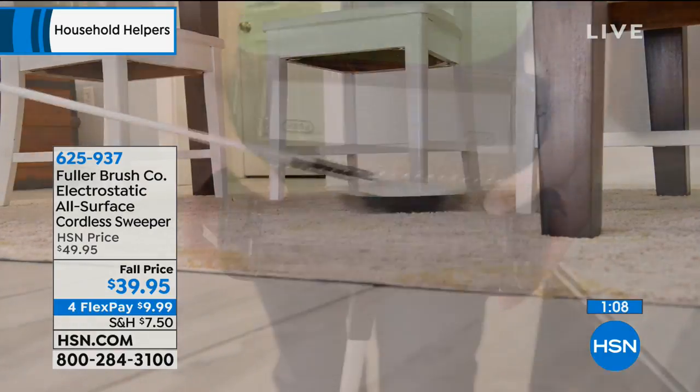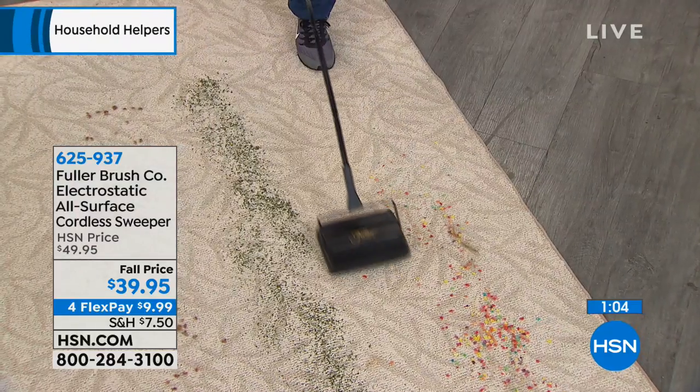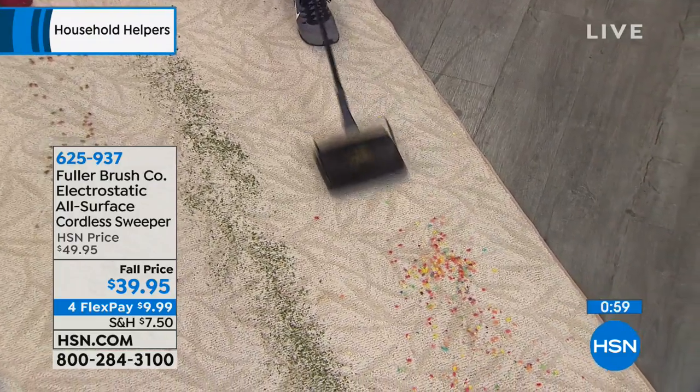But that's the thing. I mean, there's always a mess. There's always something that needs to be cleaned up. It's like yoga and cleaning at the same time, right? It is. That should be a new class. Yoga cleaning. Two birds with one stone.